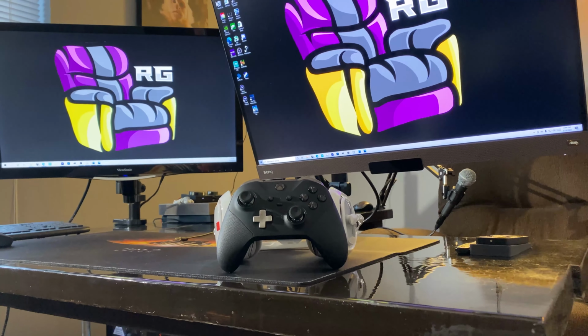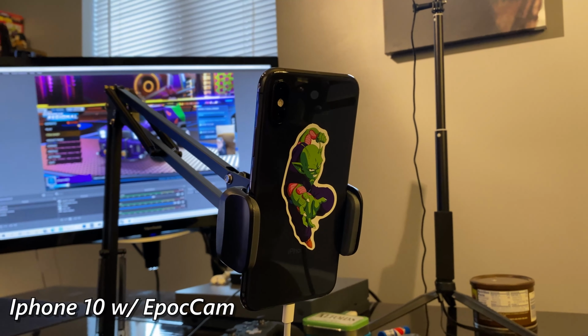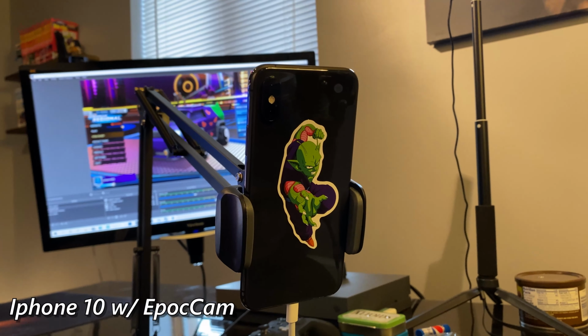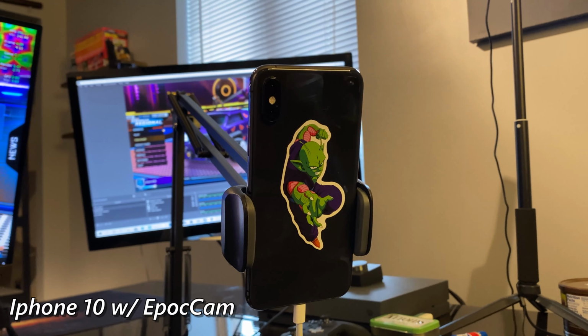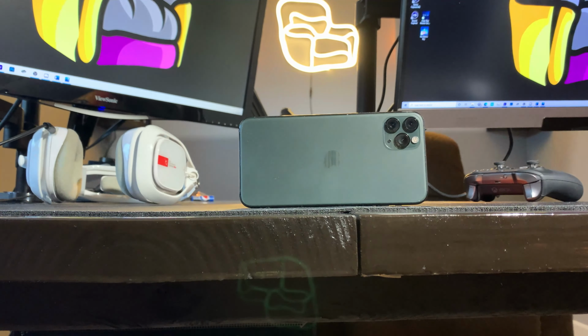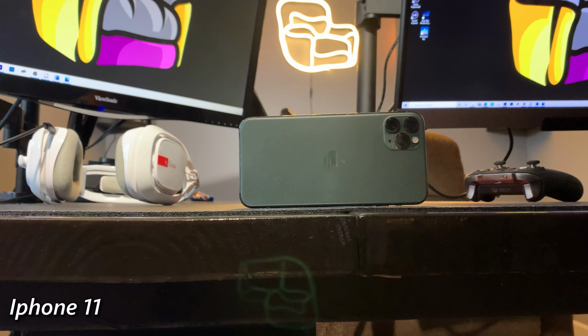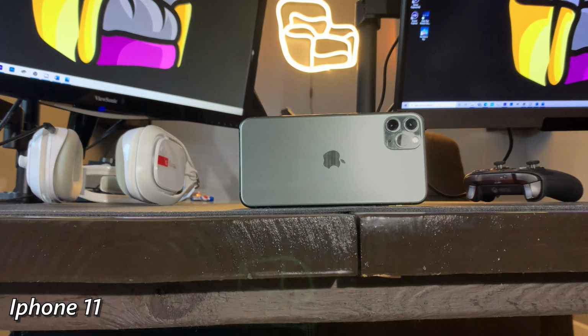If you've seen any of my gameplay videos, you probably know I switched over to my iPhone 10 as the webcam. I'm able to do this by using an app called EpocCam by Elgato, and then I just clamp my phone into another cheap arm mount from Amazon. But for recording all this B-roll, I am using my iPhone 11, mainly so I can get that 4K quality, plus have the wide angle if I need it.